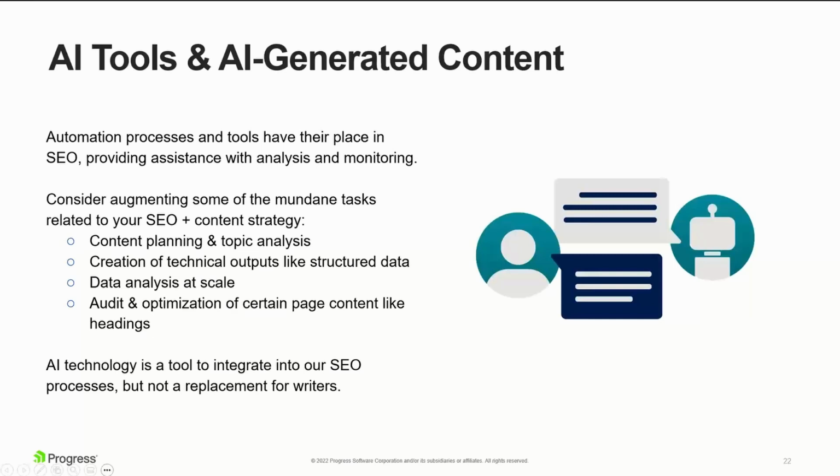AI tools can even create structured data outputs in some instances. When we talk about optimizations, there are certain prompts that can have those tools write that info. You can do some data analyses at scale. Being able to process more data at a faster efficiency is always going to be something we're looking to utilize. And then audits of certain small portions of a site are other ways folks are using these tools, to look at headings across a particular site and understand certain attributes of the larger data set.